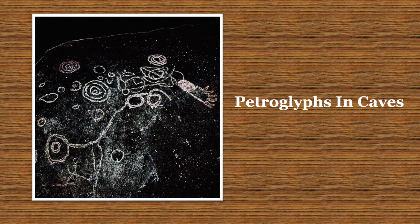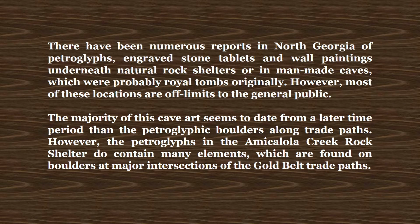We'll first look at petroglyphs and caves. There have been numerous reports in North Georgia of petroglyphs, engraved stone tablets, and wall paintings underneath natural rock shelters or in man-made caves, which are probably royal tombs originally. However, most of these locations are off limits to the general public.